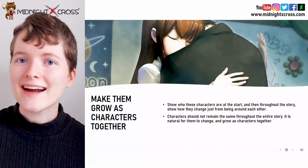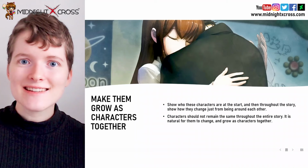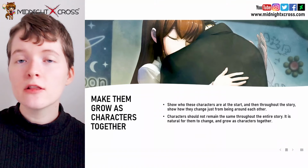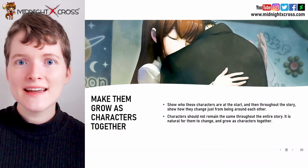Make them grow as characters together. Show who these characters are at the start of the story, and then throughout the story, show how they change as characters together. Characters should not remain the same as the story continues. Characters should change and develop alongside the story, and if you're presenting a relationship in your book, those characters should change throughout the story together.